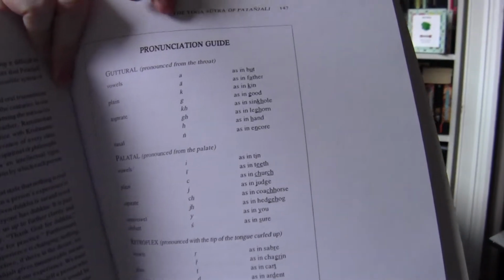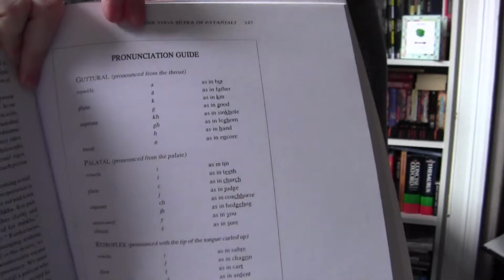This one here is another one of my absolute favourites. This is The Heart of Yoga by Jessica Char. It is so gorgeous. It's actually subtitled Developing a Personal Practice, but I have used this as a teacher. I particularly like the back of the book because it gives a full description and explanation of the Yoga Sutra of Patanjali. It gives the pronunciation guide. So it's really, really good.